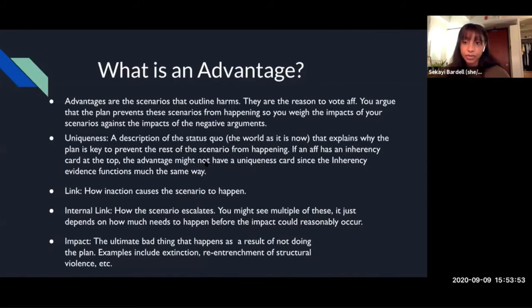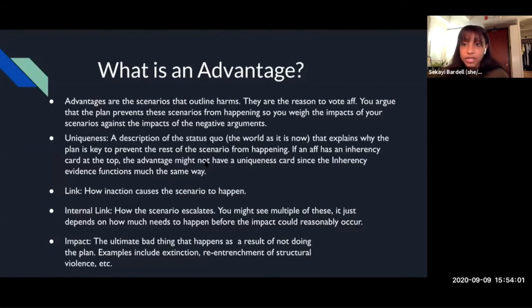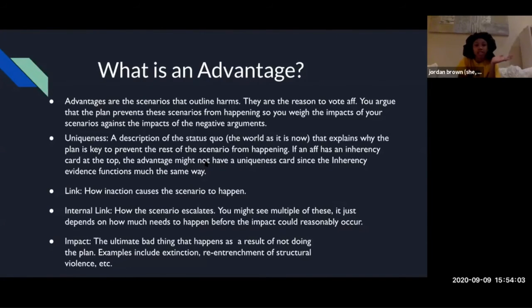I have a question. Is the advantage kind of like a reason? Like it's giving you a reason? If someone were to ask you, give me the advantage, is it just kind of like a reasoning?